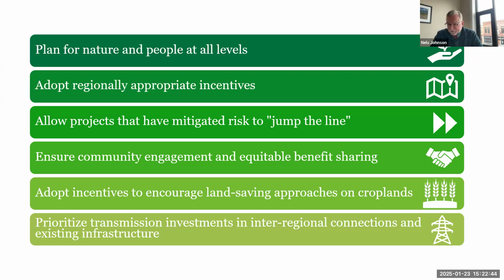There are thousands of projects out there, and they are not all going to make it to the finish line. We think the ones that have done that work to do good planning and de-risk themselves deserve more of a chance to see the finish line.